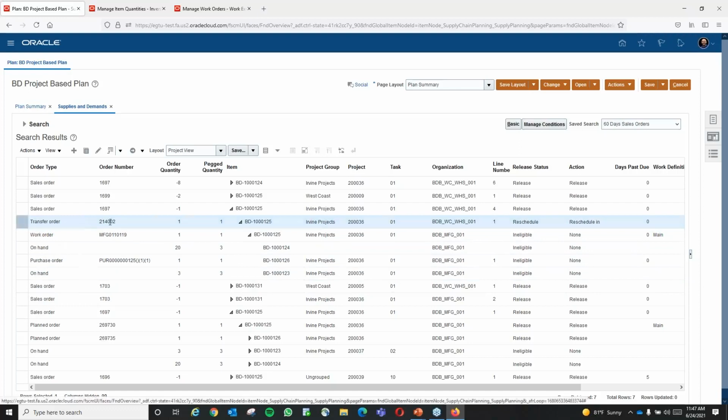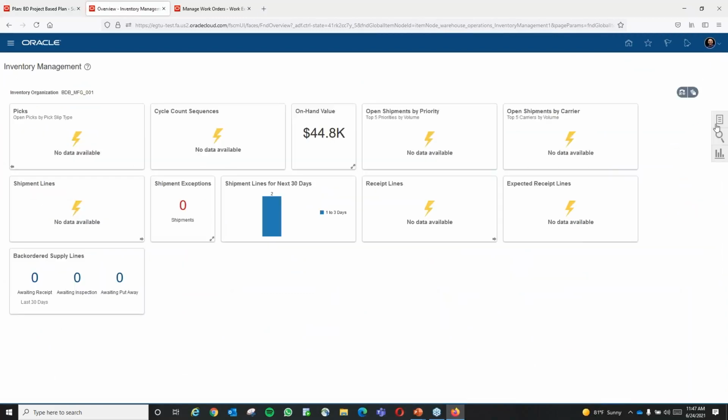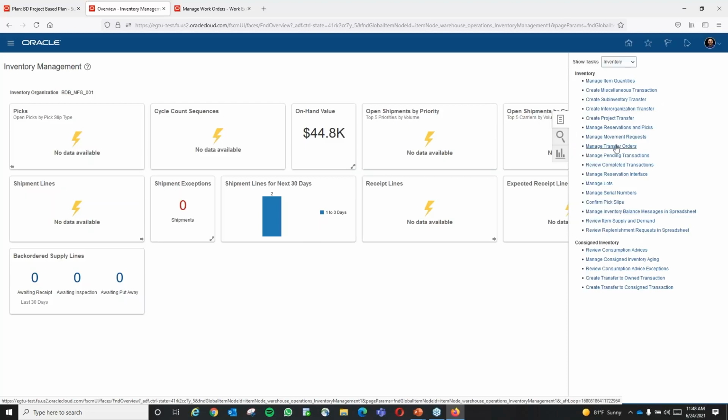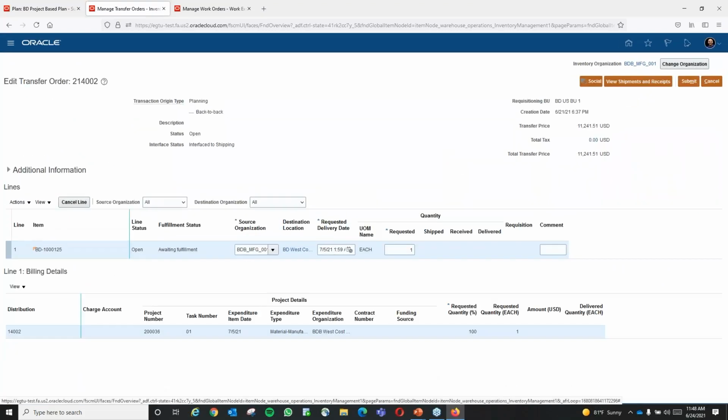And now let's look at the transfer order. So this is the transfer order that Oracle claims is out there. Let's see if this transfer order looks like anything that we will like. What I expect is that this transfer order is going to be sourced from the manufacturing facility, going to my distribution center, and it needs to have the project and task all over it, and it's going to be for my cell tower. Item is correct. Source organization is correct.